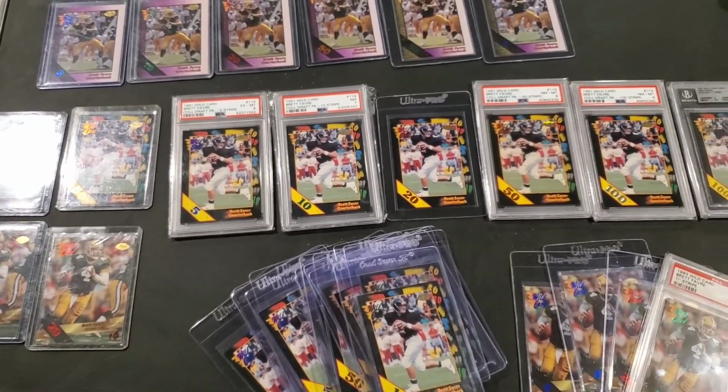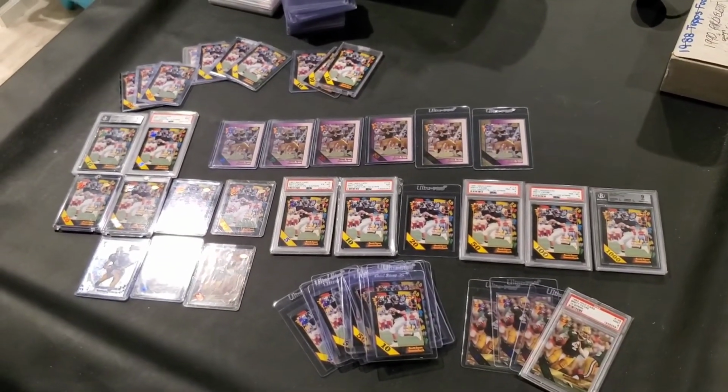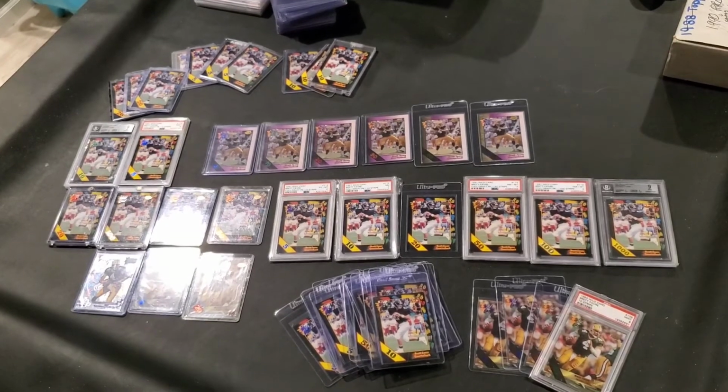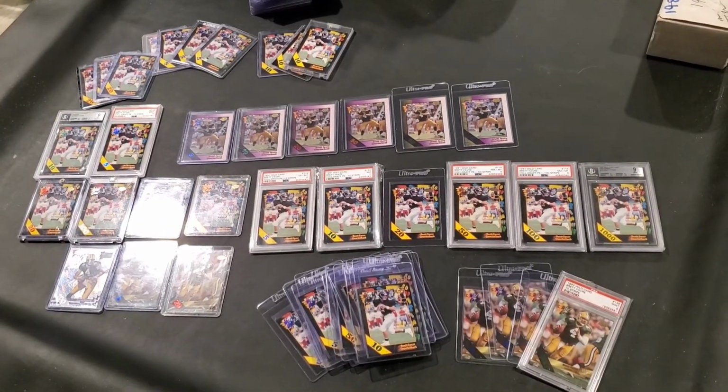So that's the overall view of all of our stripe cards up to this point, where, like I said, we're always building on these collections. We just love the stripes, and we'll keep looking.